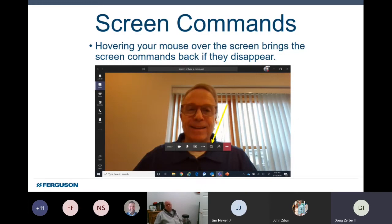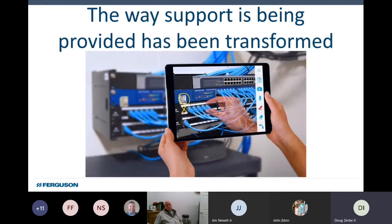Just so you guys know, today's meeting is going to be pretty short. We're not here to take a lot of time, but just to go over the features and benefits. The way support is being provided has been transformed. We're in a virtual world now that even 3 months ago, I don't think any of us would have thought we'd be in.